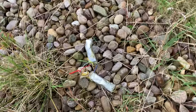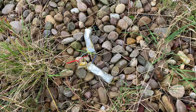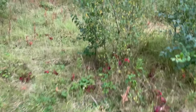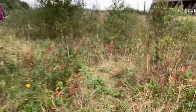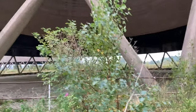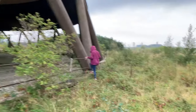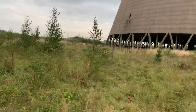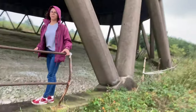That looks dangerous. That looks like some sort of bomb. I don't like the look of that. It looks like a handmade C4, and I just kicked it. Maybe someone was going to try and demolish these. That would have been pretty bad. Not a good idea, really. But that definitely looks like a little bomb. I've seen a little bomb over there. Really? That looks like it. Anyway.